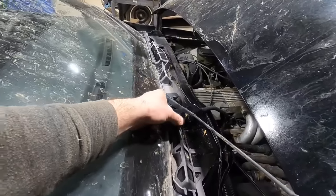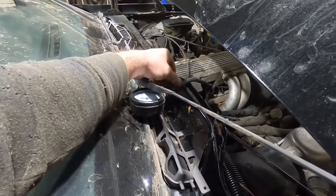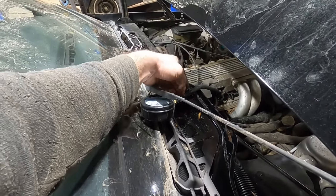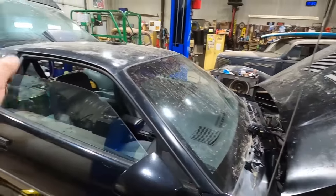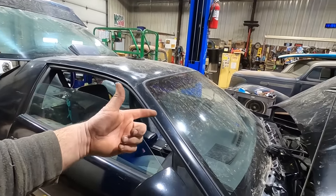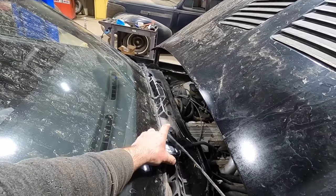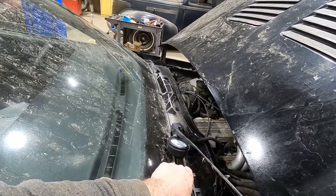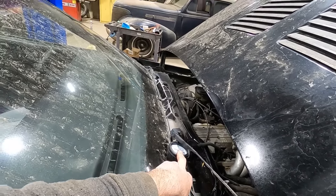The saga continues. Still no pressure at the gauge, but it's blasting fuel everywhere through a pinhole in my line, because it's got to have somewhere to go when we pinched off the return. The weak link is the hose in my tester. So we're gonna hook a different one up once I get one and see if we're getting pressure.